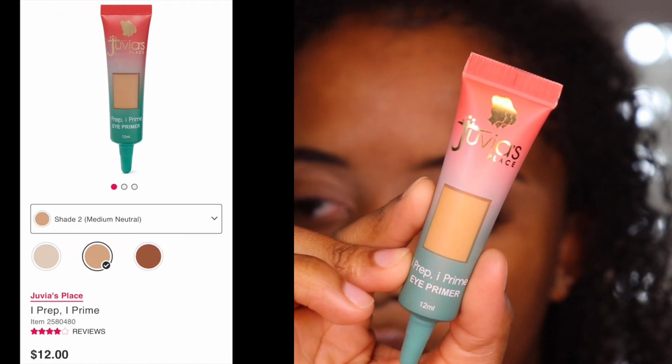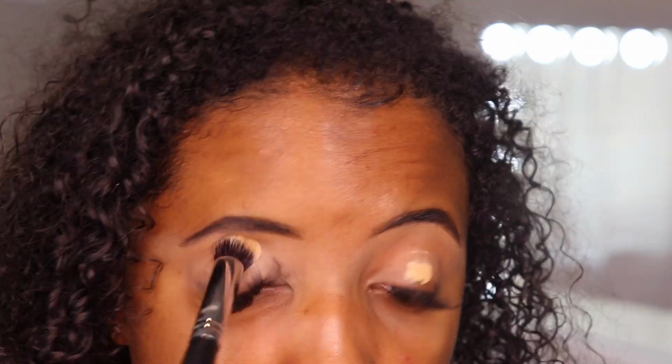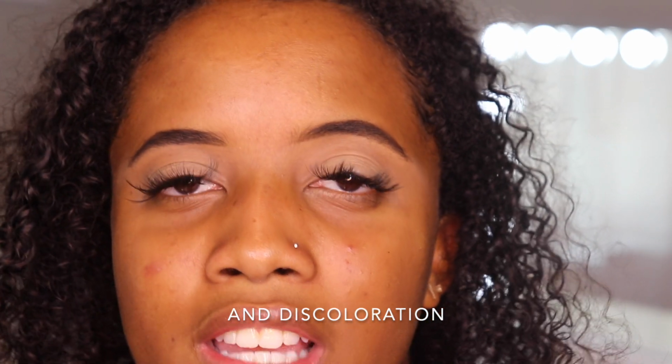This tip is really more for people of color, but it also could work for people who are lighter. I like to use an eyeshadow primer that is a little bit lighter than me because it helps my shadows to pop a little bit more. For today, I'm gonna be using this JUVIA'S PLACE I Prep Eye Primer, and this is in the shade number 2. Now we have an even canvas on our eyes to work with. If you have very veiny eyes, giving yourself an even canvas is gonna make your eyeshadow's job 10 times easier.